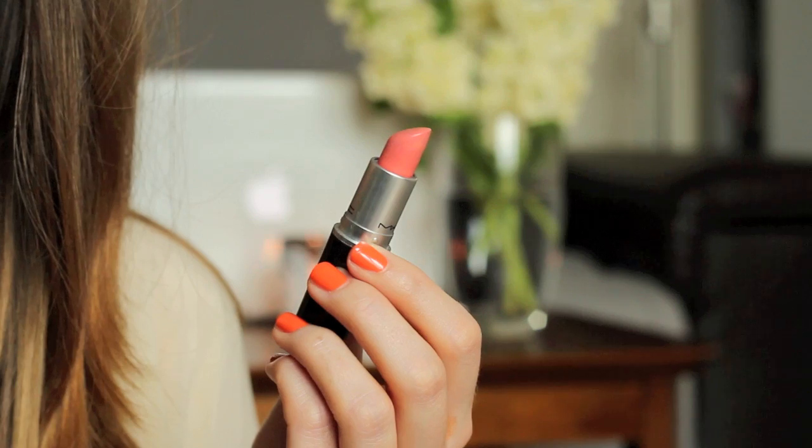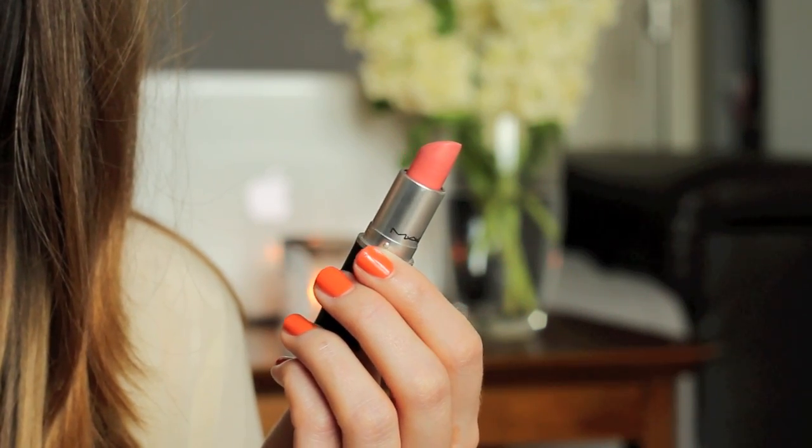And then the final one, annoyingly, is a limited edition. You can't get hold of this either, but I have a little dupe for you, and it's the Creme Sheen MAC lipstick in Jazzed. Does anyone remember this? I picked this up years ago, probably a good 2-3-ish years ago now. I love it. It's one of those ones I always go back to. It's a very nice peachy pink. I like a good peachy pink on the lips.